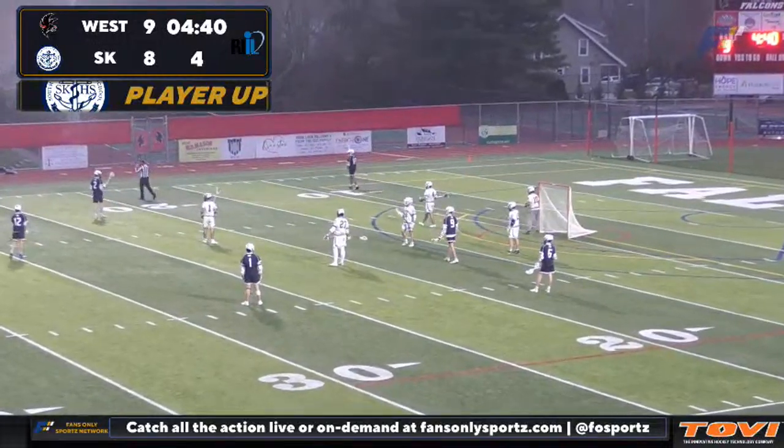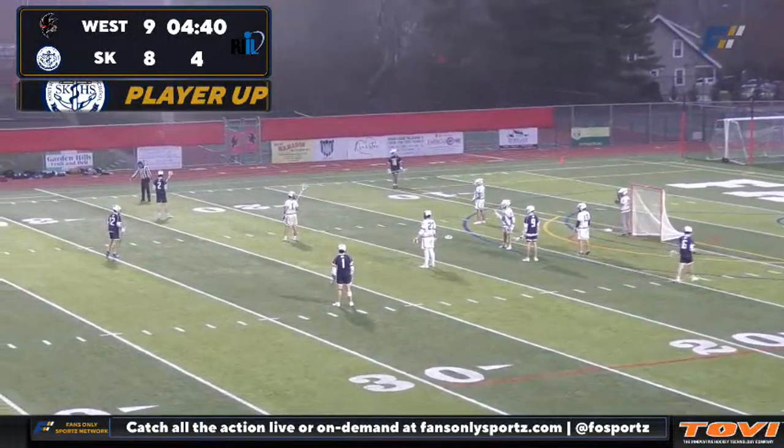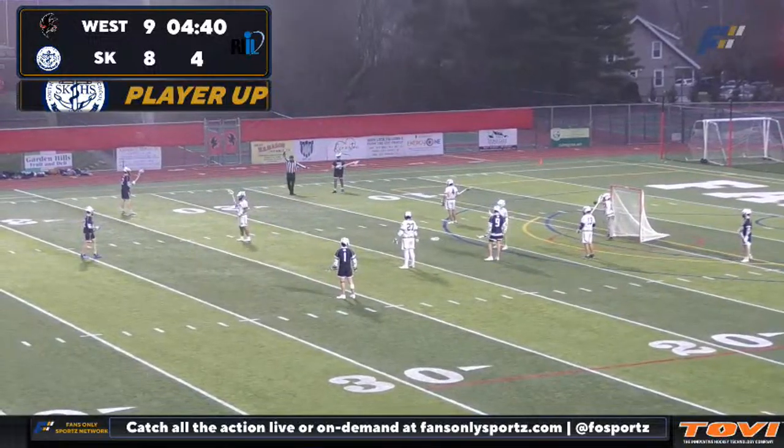Four minutes and 40 left on the clock. West in the lead by 1. South Kingstown, however, have a man-up possession here on offense. Perfect opportunity to equalize the score. We'll see what happens.